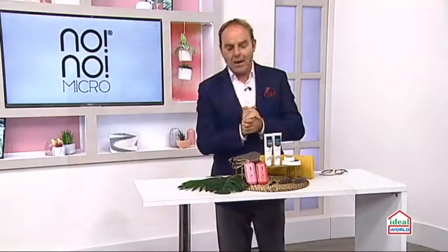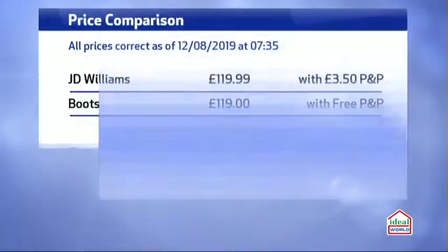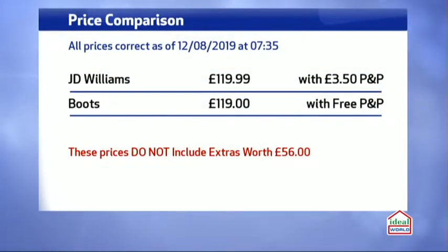Now the NoNo is completely different from anything else you've ever used. It's a patented thermicon technology. It's easy to use, it gently glides over the skin, and it's clinically proven to be painless. I'll show you what we've got, because Boots are doing this on its own at £120. There you go, well, £119, by a pound. JD Williams are doing this at £120.